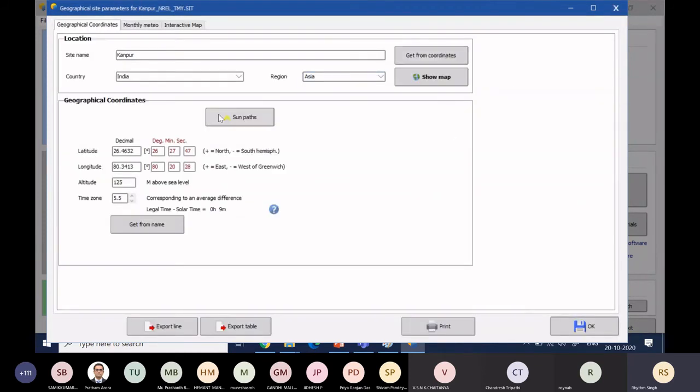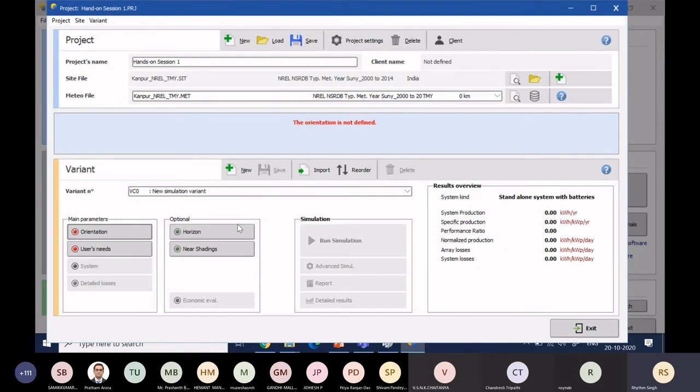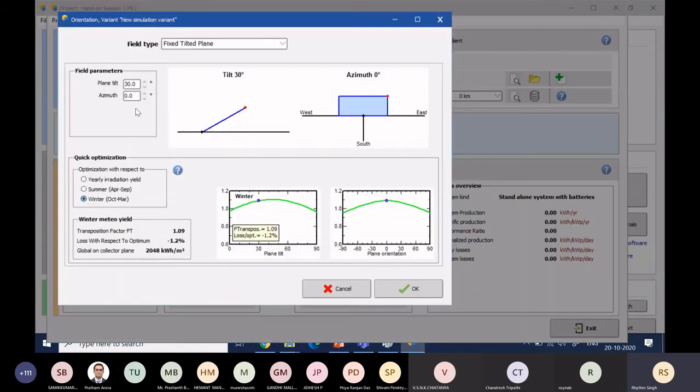So you see for Kanpur, the latitude of the place is 26.46 degree. So 30 is also a good approximation, not much issue with that, but we can always fine tune it. So let's say I take this as 26 degree only. Azimuth I keep at 0 degree only. And then there are 3 options here. Optimization with respect to yearly irradiation yield, another is for summer, third is for winter.